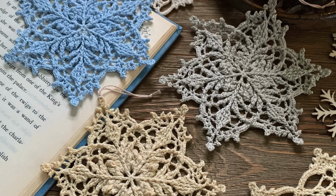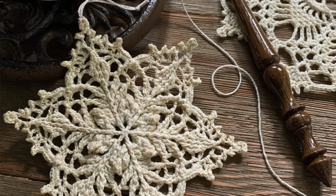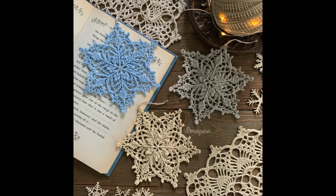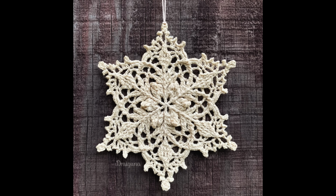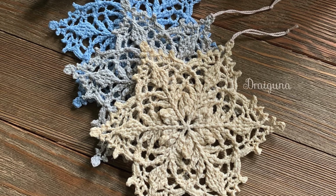Nothing says Nordic Christmas quite like a snowflake. And this is the incredible Wintertail Snowflake Crochet Patterns by Draguna on Etsy. I hope I'm pronouncing her name right. I am absolutely in love with these delicate, intricate snowflakes. I mean, oh my goodness. These are made with size 10 crochet thread, and it's recommended for advanced crocheters.